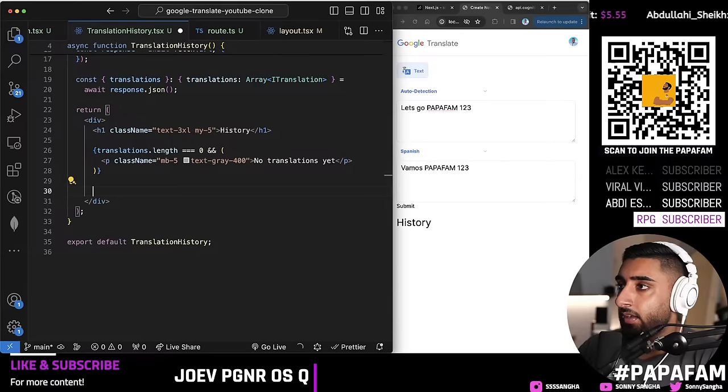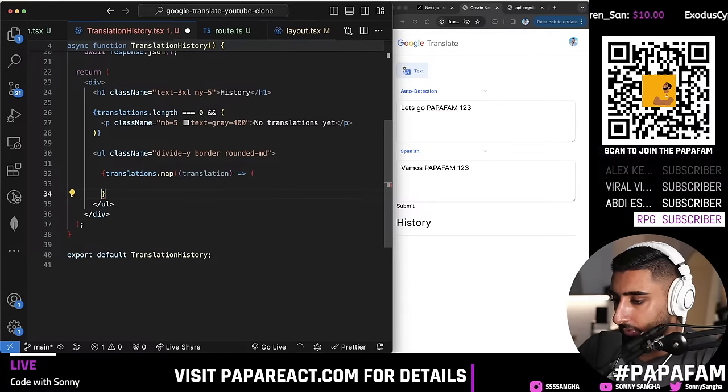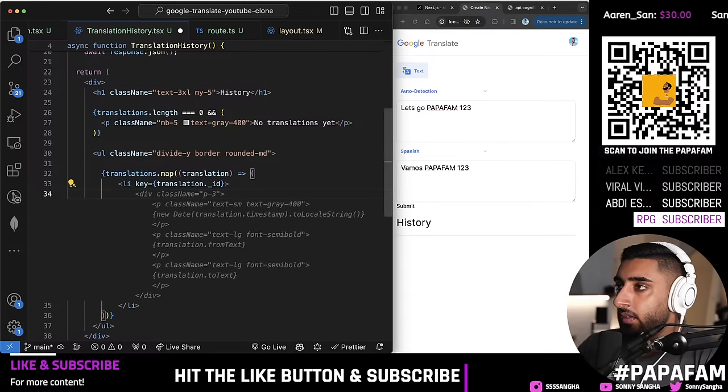Now, I'm going to have an unordered list, and in this unordered list, I'm going to firstly have a bit of styling. So this will have a divide border, so we go very simple. And then it's going to have a translations.map. So in this case, this is actually what I wanted. So translations.map, and then I'm going to have a list element. Now, this list element is going to have a key, and this is going to be the translation.id. So you can see we've got a lot of things here, but one of the key things is actually the ID of the document.